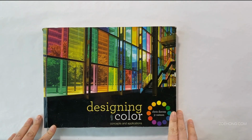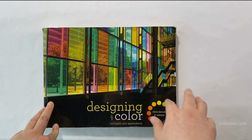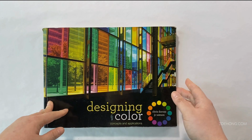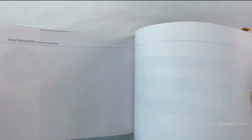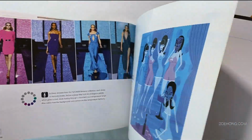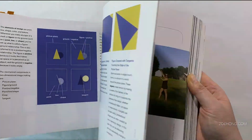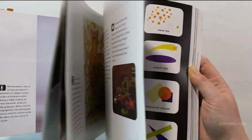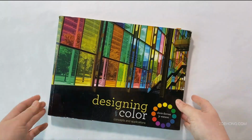Color theory is important to every designer and artist under the sun. And I have a whole playlist called Color Lessons. But when I was teaching at university, this is the textbook I used to teach from, Designing with Color Concepts and Applications. And this is great because it's light on text, but heavy on examples. And I really love that. And it was very easy to teach from. And I highly recommend it.